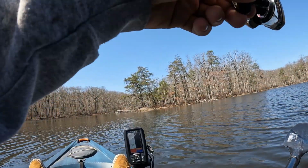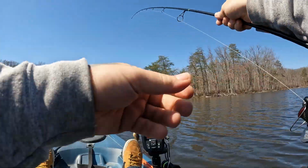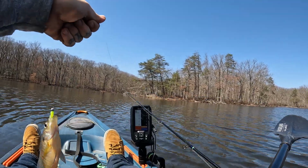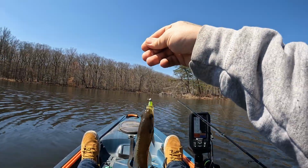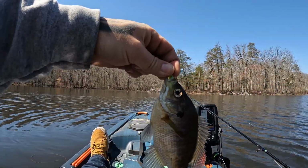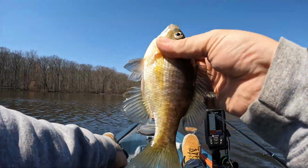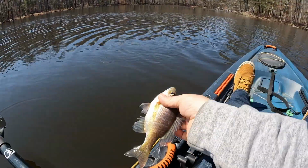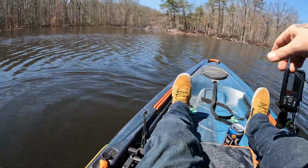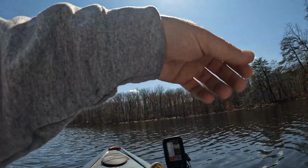There we go. Oh, it's a gilly. Baby gilly, too. Good lord, he's small. Oh, God, I was picking up my stuff. I knew a fish was on, at least. I didn't know it was a bluegill. There we go, guys. Let's give him a toss. Whoa, acrobatics. All right, well, that's two fish on the board.